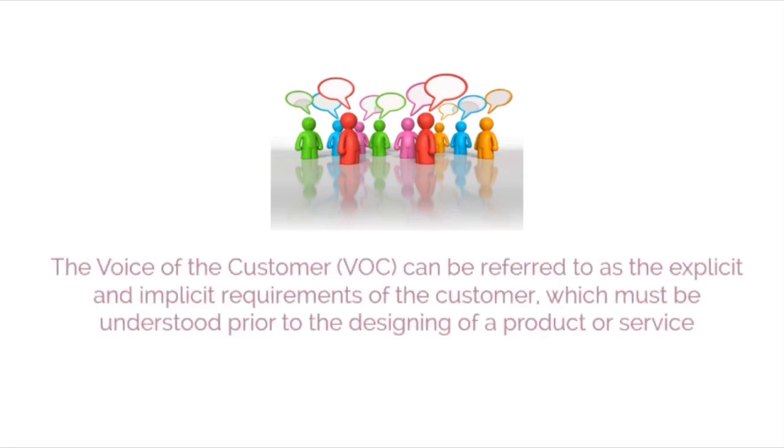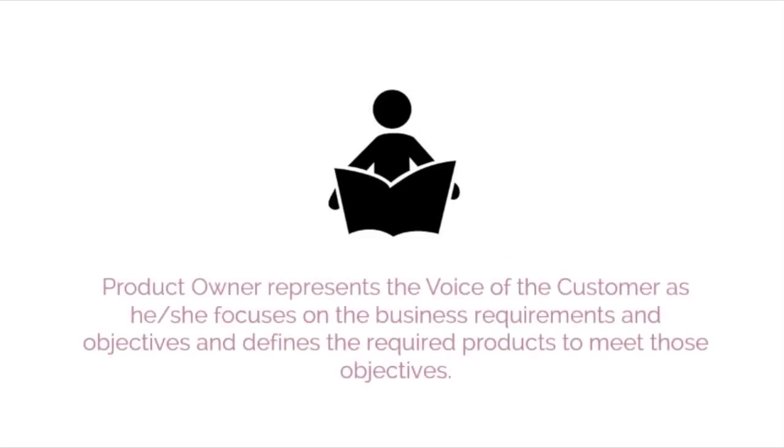The voice of the customer, VOC, can be referred to as the explicit and implicit requirements of the customer, which must be understood prior to the designing of a product or service. Generally, in a Scrum environment, it is the product owner who represents the voice of the customer as he or she focuses on the business requirements and objectives and defines the required product to meet those objectives.